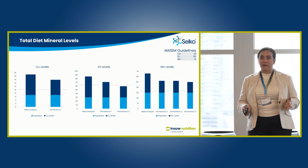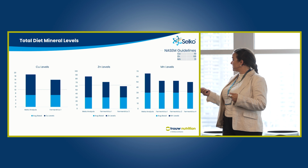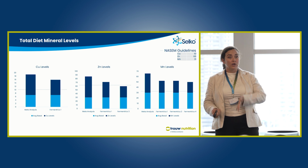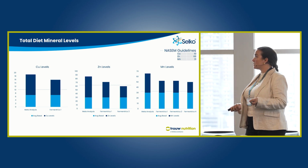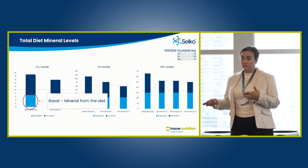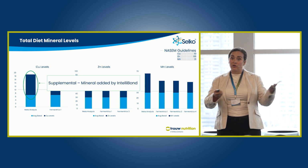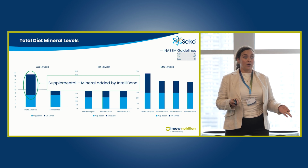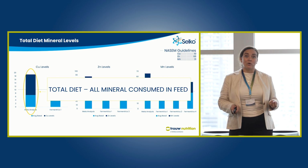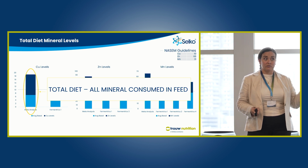So this was also mentioned in JB's talk this morning, but this graph shows the different Fermentrix trials that we've done up until the most recent one that I'll just go over briefly. But we're looking at the basal mineral from the diet, so the average basal of those different experiments. And then we have the supplemental, which is the mineral added by IntelliBond or sulfates, depending on what the experiment was. And then we have the total diet. So all the mineral that was consumed in the feed, and those are the levels that are being recommended by the NASEM, which is what we most commonly use in the US.